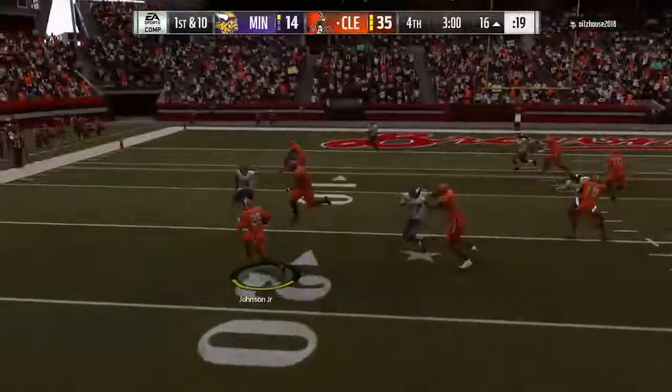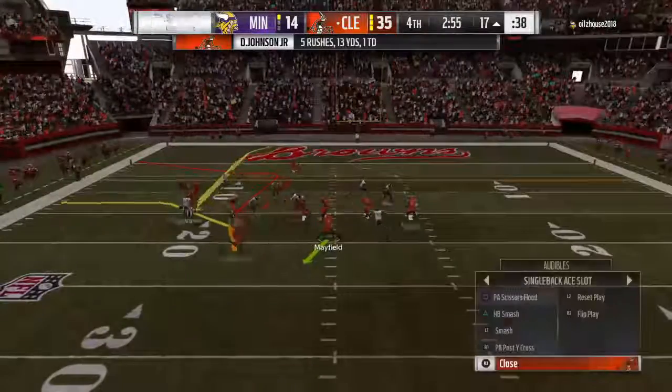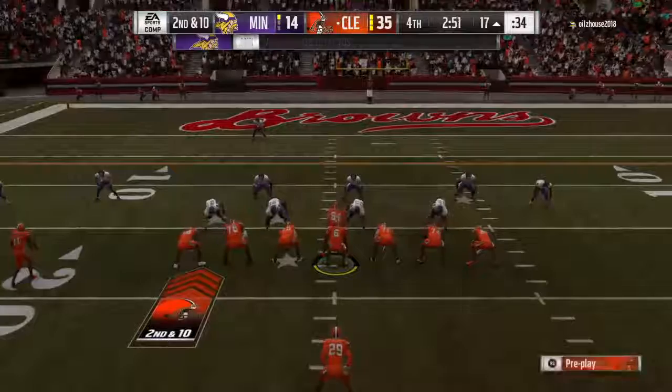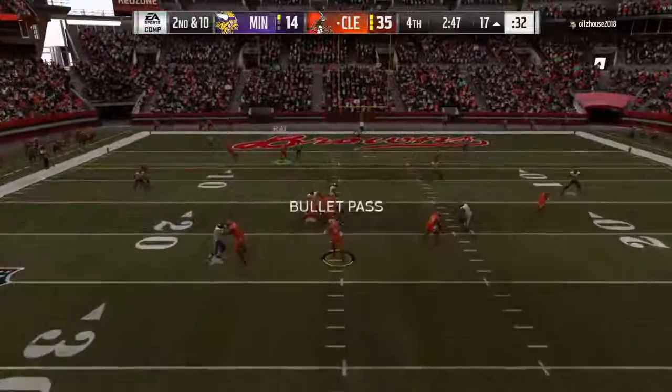They'll hand it off now. Johnson looking to find a lane, but he can't. Reined in at the line of scrimmage. Call it no gain on the play, and it'll be 2nd down. And he had a nice play there from his free safety position to hold him to nothing.